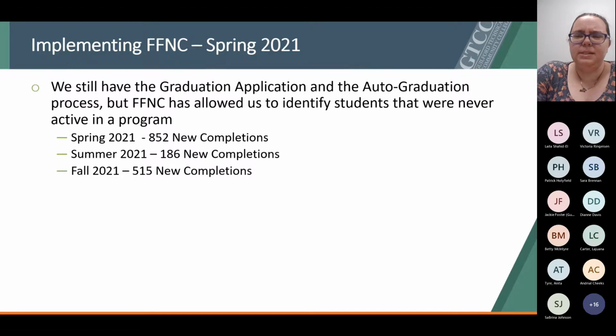And the only difference between someone who did a graduation application and either the students that did the auto graduation or the new completions is if they did the application, we would go ahead and print and mail their degree because we would have a good mailing address. For the others, we would wait until they did a degree print form to actually mail the degree out. But all of that was free. All of the mailing and all of that is covered with that $5 student success fee.